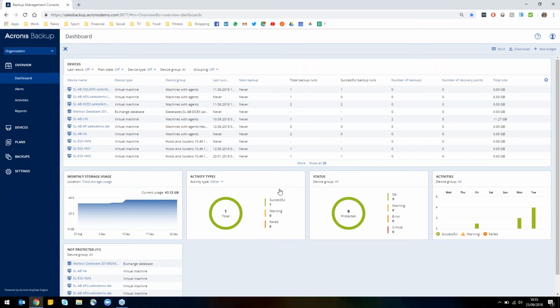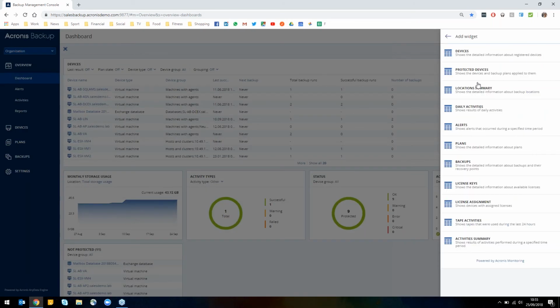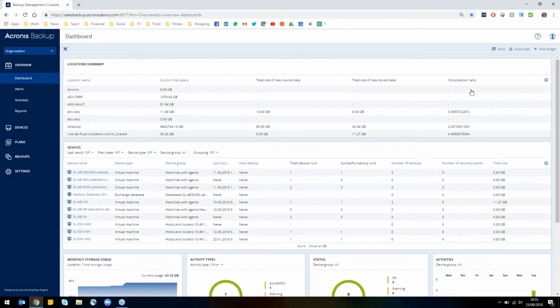It's very, very simple. You can put whatever you like on it. These are a couple of the machines we've got in our demo environment. But what we've also got is the ability to add anything else. So let's say I want to go here, I want to go to tables, and let's go for location summary. It will automatically go out, find that, and say basically what storage locations you've got registered to the system, where the current free space is, how much storage you've got left.